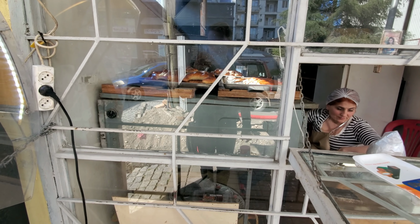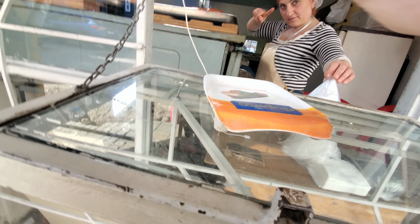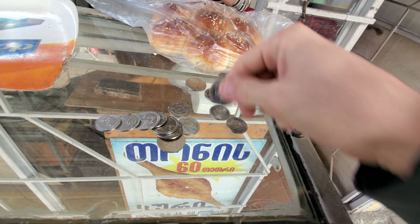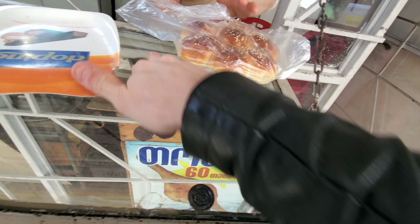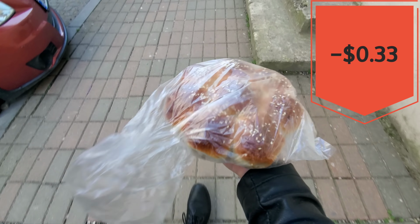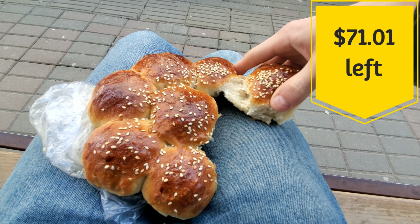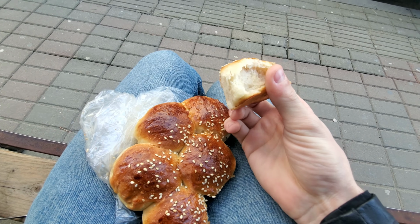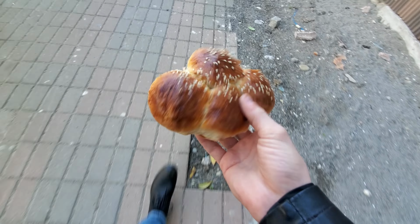Oh, hey, I think I found a fresh bakery. Let's get some hot bread. That one right there. One? Yes, ma'am. Okay. So 20, 40, 60, 80, 1. This was 33 cents and it is fresh out of the oven. It's like one of those pull apart donuts. Mmm. Oh my God. 33 cents. This is insane. Way better than the bread I picked up yesterday from the supermarket. But I did say that you guys get to choose what we rate it, so I will rate that 7.5 stars.